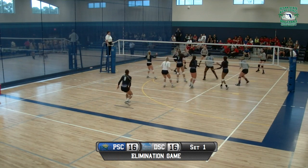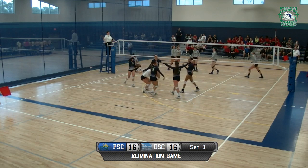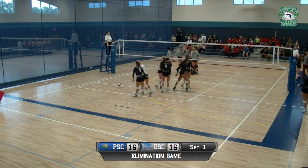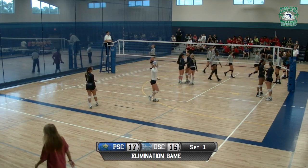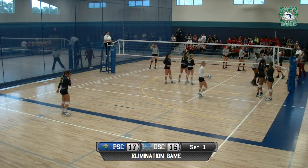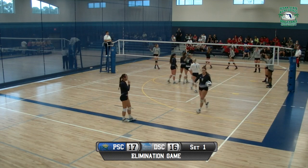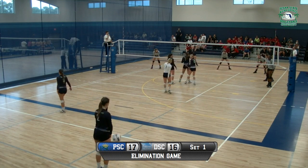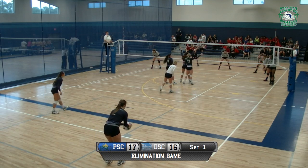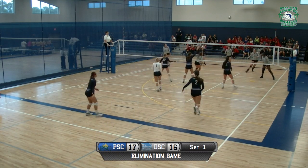Pensacola will back set to Edmonds. She gets a good swing on the ball, and it's dug, but the setter actually dug that ball, and nobody was really talking and picking up that second ball. So Daytona, while they dug that ball, just a miscommunication by their players. Nobody took that second ball for the setter who dug that ball. So Pensacola back on top 17-16. Checking back in is Sarah Lewis.